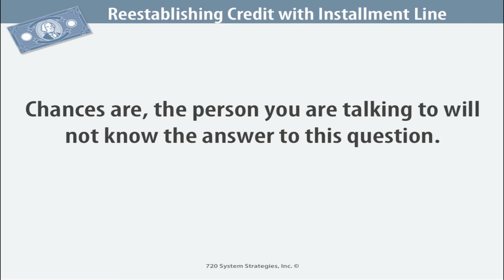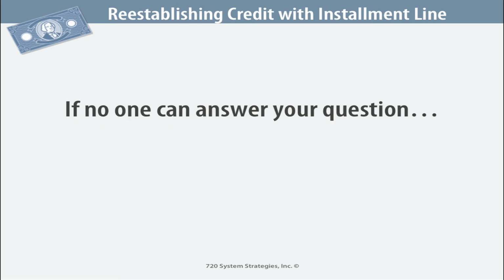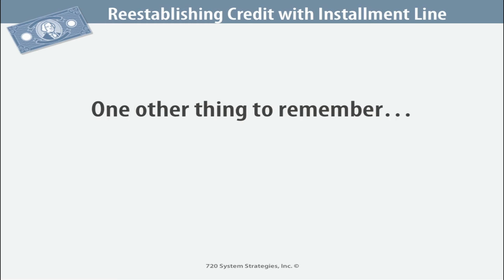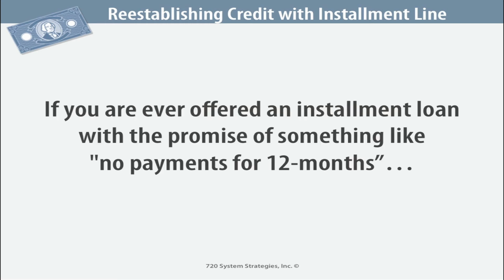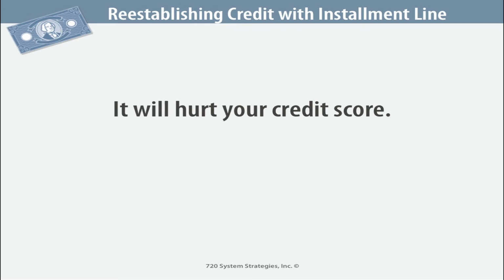Chances are, the person you're talking to will not know the answer to this question. If that is the case, ask for the finance manager. If no one can answer your question, do not take the loan. One other thing to remember. If you are ever offered an installment loan with the promise of something like no payments for 12 months, do not accept this. It will hurt your credit score.